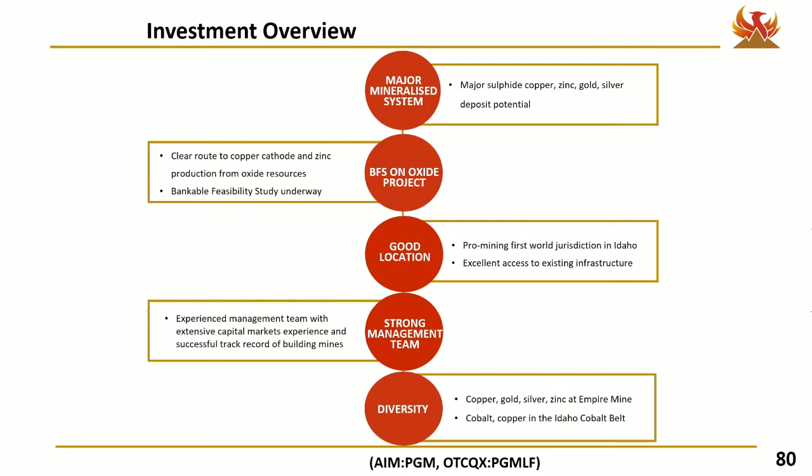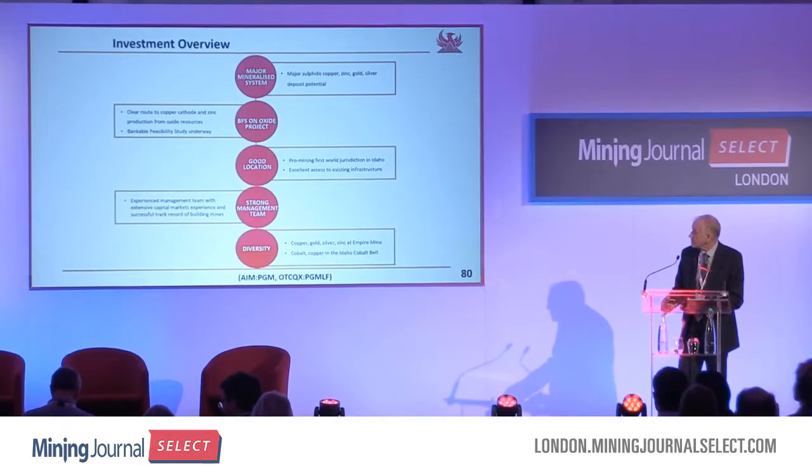We're in an excellent location, pro-mining, first world jurisdiction, with great support from right up to the governor of the state. Excellent access to infrastructure. We are 4 miles outside the center of the small, tiny town of Mackay. You can literally get out of bed in the motel and be on site in 15 minutes. It really is. We've got a high tension power line running through the middle of the property, and we've got absolutely superb support from the local population.